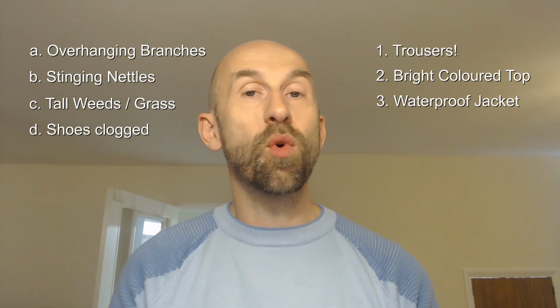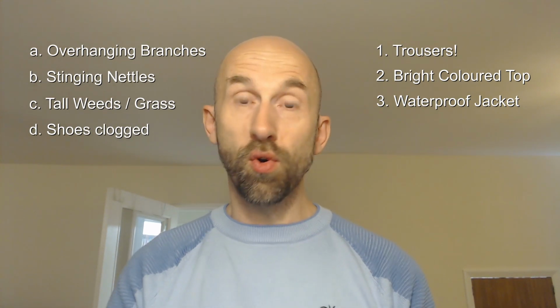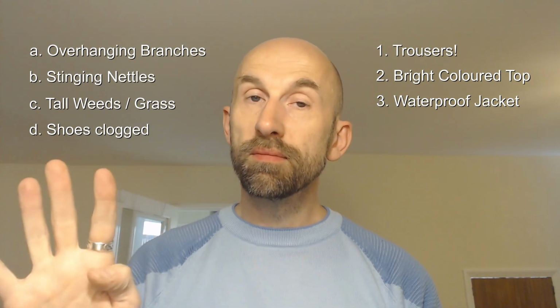Also, of course, the walk can generate a bit of huffing and puffing, and you might get quite warm as we go, so you might not want to be wearing that jacket for the whole walk. So I always take my thin waterproof jacket, which I just roll up and put in my rucksack when I don't need it. Number four, good shoes.